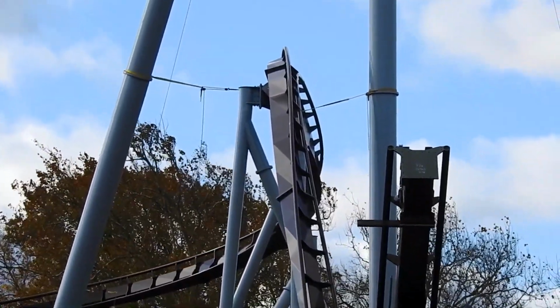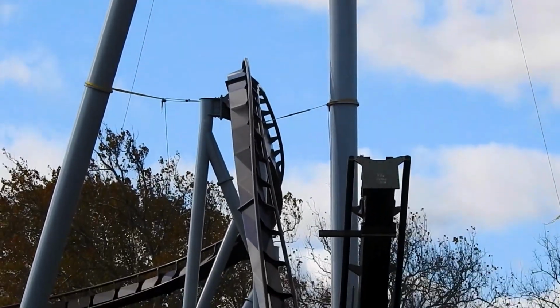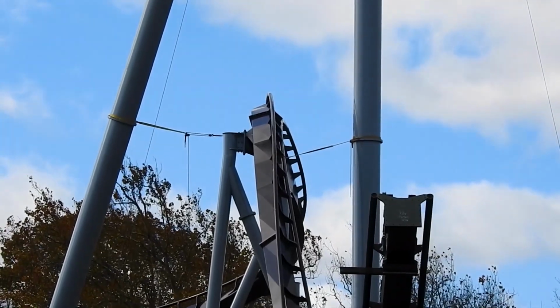And that drop off of the helix. Ooh. Now that looks awesome. Reminds me a lot of Fury's treble clef. That should be, in my opinion, the highlight of the entire ride.